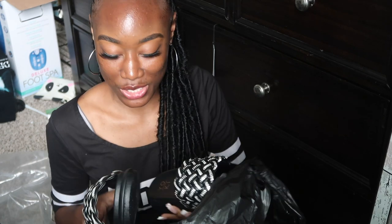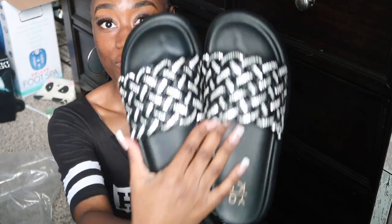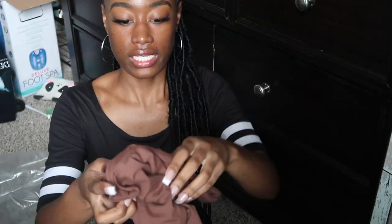So these were the first shoes that I saw that made me realize, like, I might actually just go ahead and get me some shoes. These are so freaking cute. Like, you cannot tell me these are not cute. They are so cute. Then lastly, I got this.